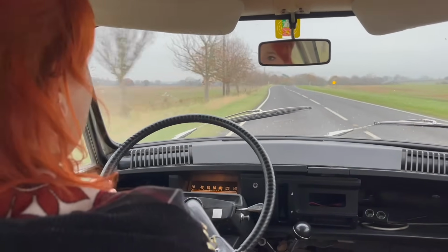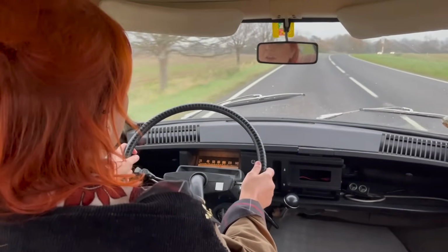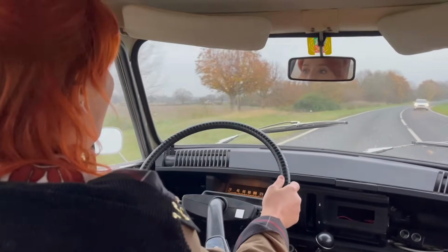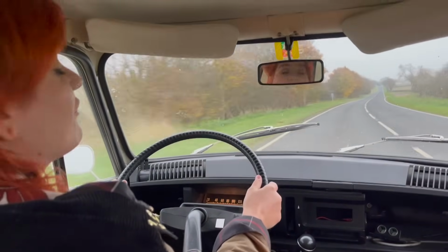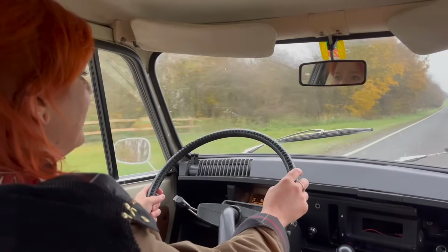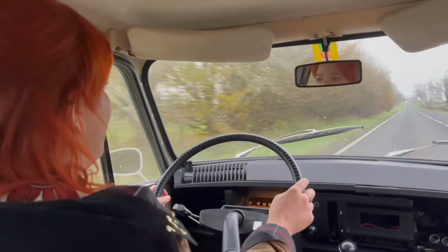With this bench seat, you could fit two smallish adults or maybe two kids in the front, or you could just have one person in the front with space between you. You can fit 2 or 3 people in the back, and as you probably saw, the boot is big enough that you can slide enough bits and pieces in to get through a long weekend or maybe a short holiday.